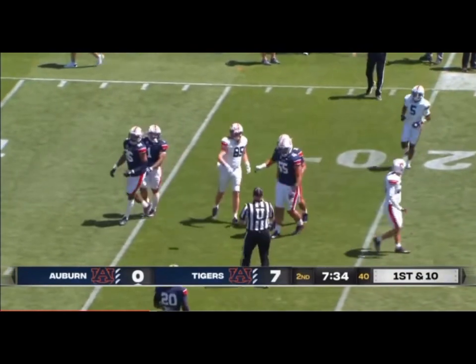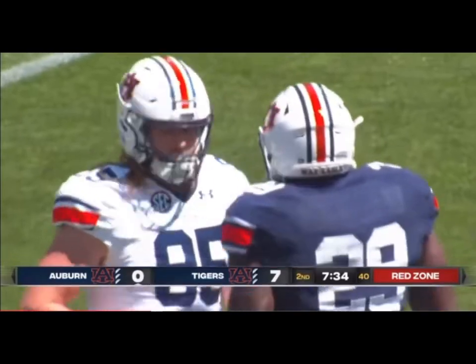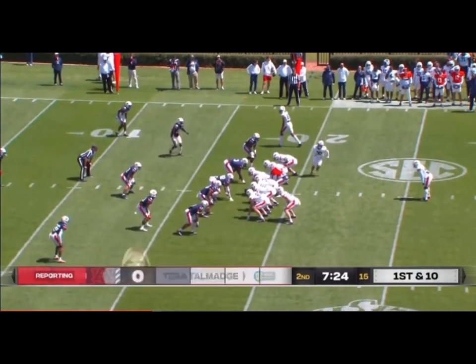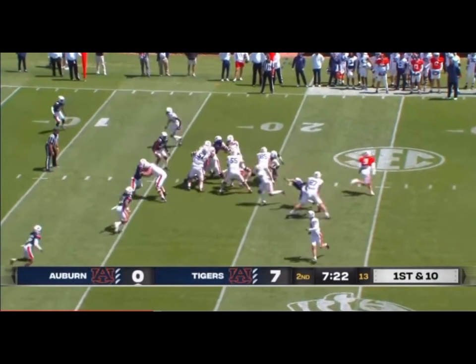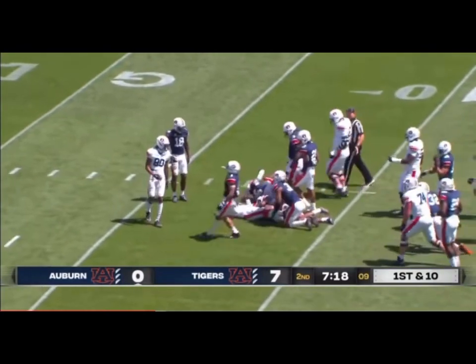Tyler Fromm. That gets us to some of the depth of the tight end position. They think they can win with him, which is one of the main reasons that he decided to actually come back for another year on the Plains.